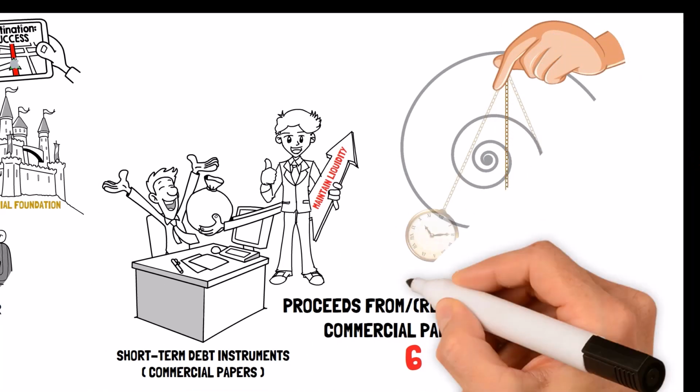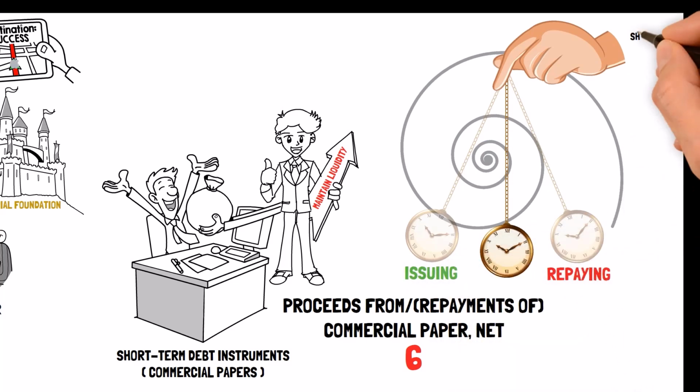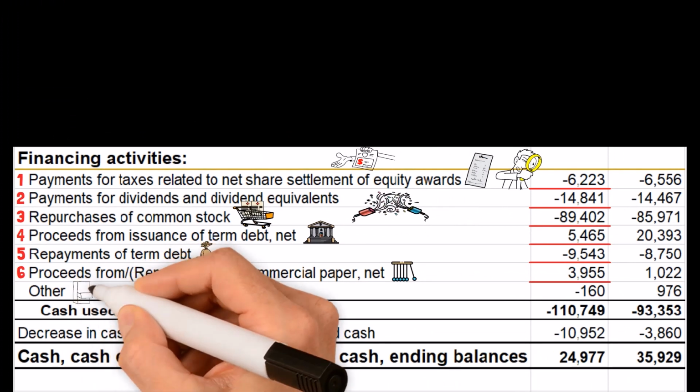Envision Apple as the master of the financial pendulum, swinging gracefully between issuing and repaying short-term debt to maintain equilibrium in its financial landscape. As Apple adeptly maneuvers the pendulum of commercial paper, it ensures a constant flow of funds to meet its immediate needs while diligently repaying its obligations.